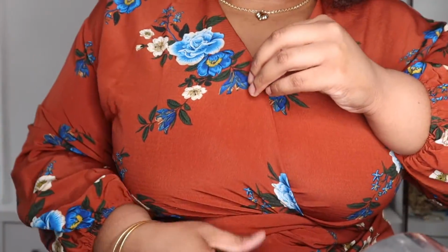But yeah, that is it. This top, where did I get it from? I got this shirt in Paris from Primark. Yes, and this was like 2 or 3 years ago, so I don't know if you'll be able to find it, but it's a nice wraparound type of vibe. I'm surprised I could still fit it. But yeah, that's my top. My bracelets are $11.60. And that is that.